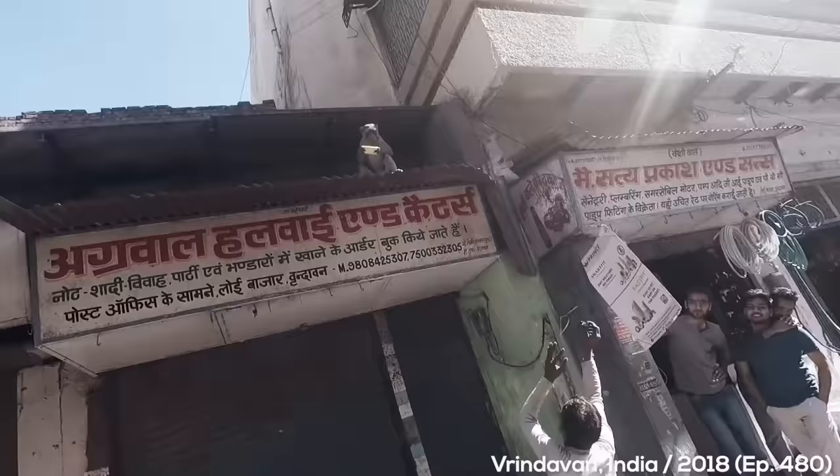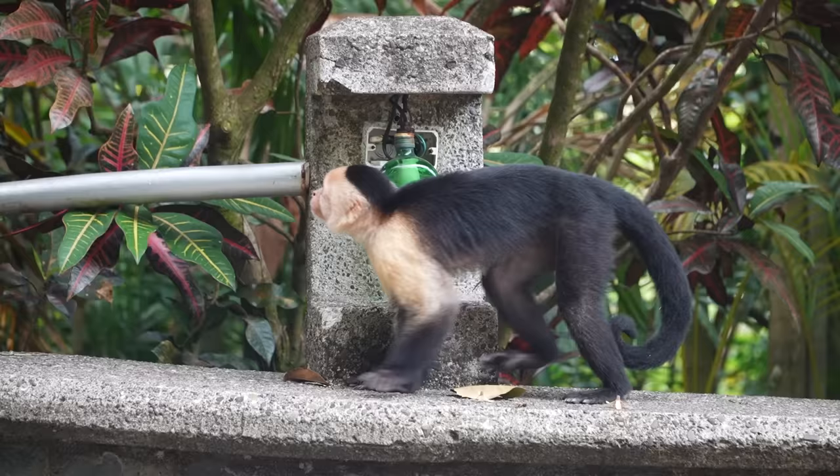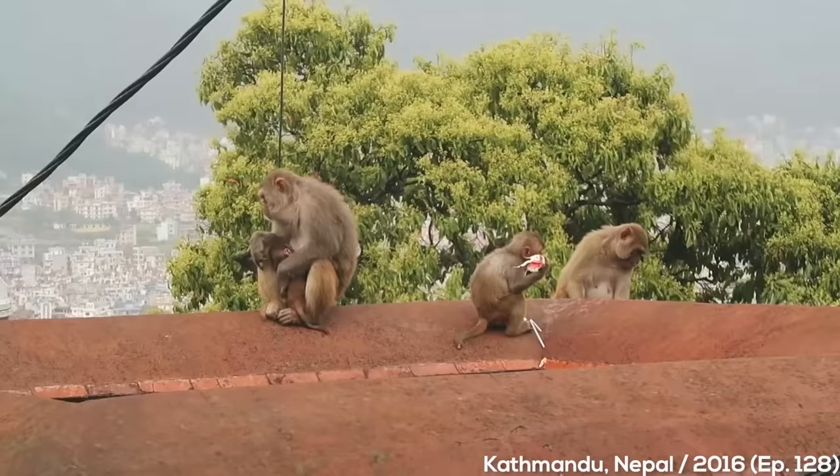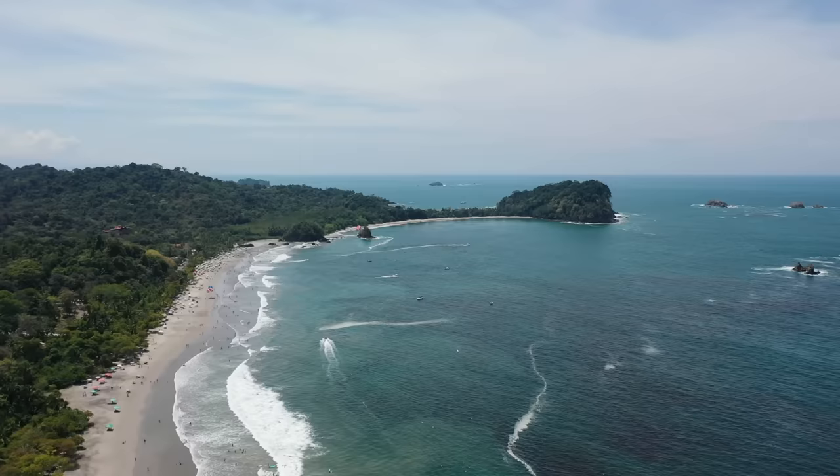But the monkeys in Costa Rica are just totally different. They obviously prefer to be in nature, they're not trying to steal your stuff. They're curious, so you can get kind of close, but they're not gonna jump on your back or steal your sunglasses. All the things that we've come to associate monkeys with.